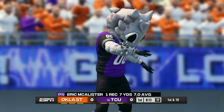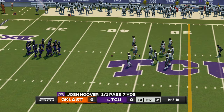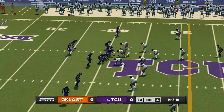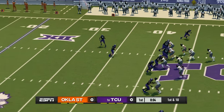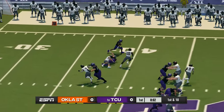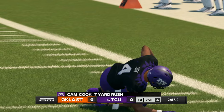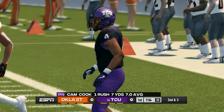Well, it was third down, so they obviously had to get to the sticks, and they did just that with this little pass play. We've got a first and 10. Ball on the 41-yard line. And he's tackled after positive yardage. 7 yards there on the option pitch to the halfback.